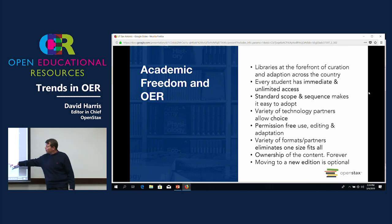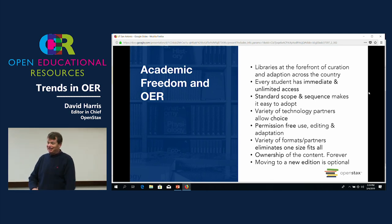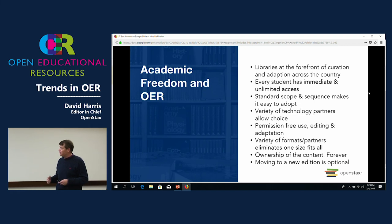I think this is very important because, let's say OpenStax goes away. The publishers love saying OpenStax is going to go away. They've been predicting that for a long time. But since it's openly licensed, you actually own it. It's a public property. It's a public good now. And we actually think that basic knowledge is a public good, and it should remain public.